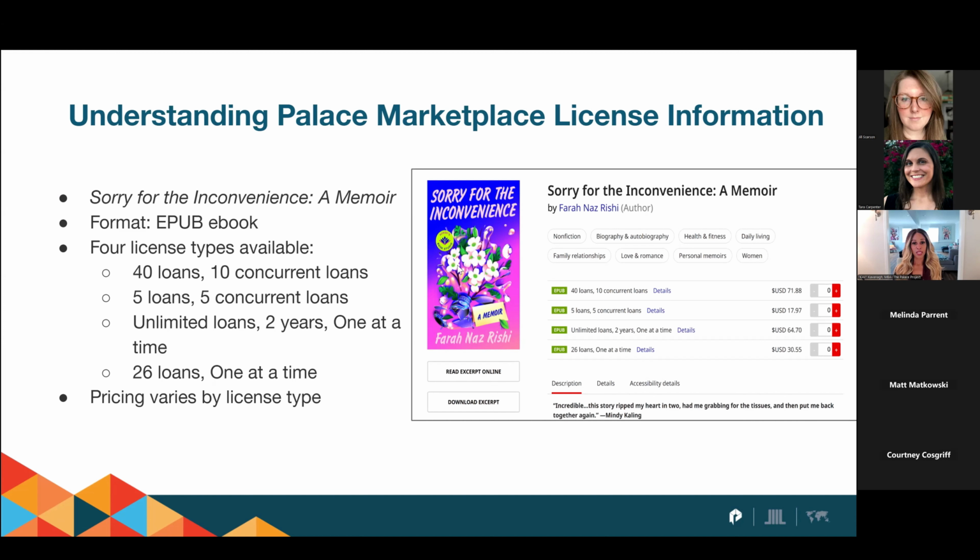When you're in the marketplace, before purchasing or making the selection to add this title to your cart, you can read an excerpt of this title online. You can also download the excerpt as well. There's also going to be a brief description, some additional details, and accessibility details are also going to be available for this title and all the titles in the marketplace.